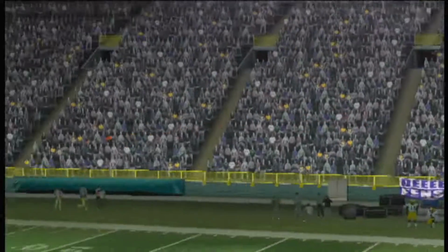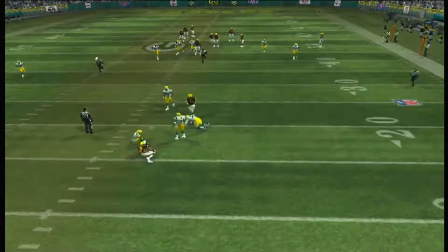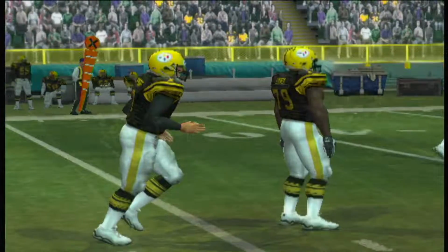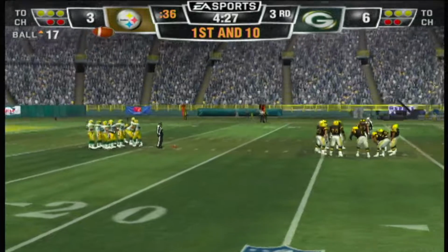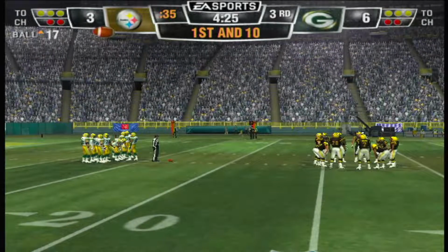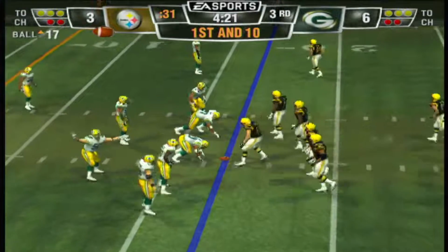Lets it go deep. The catch is made. His ability to make that first pass rush miss and still get off the big plays. Ben Roethlisberger is a tremendous talent. It's first and 10. Ball on the 17-yard line.